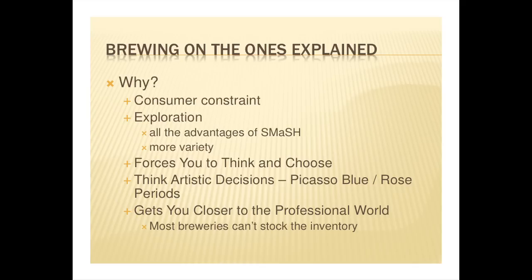And then lastly, this is probably about the closest thing you can do to what happens in the professional brewing world. How many times have you walked into a professional brewery and realized they don't have Maris Otter, they don't have Pilsner malt, they have the giant silo of two row malt that gets blown in every week, right? They have to build everything on that one base malt.